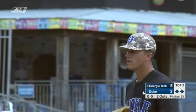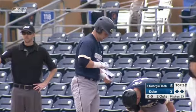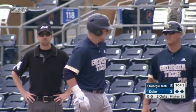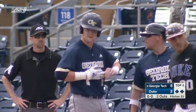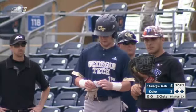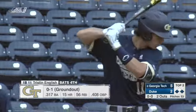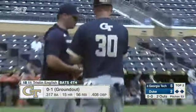Georgia Tech, as they have done so often. You had a stat yesterday, I forget what it was, 5-plus runs in X number of games. You could add another game to that list already here in the top of the second. Second game, Georgia Tech has scored 5 runs in the first 3 innings here in the series. English comes to the plate for the second time here in the second inning as Georgia Tech has batted around.